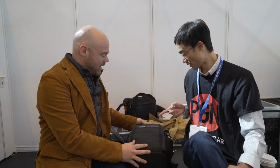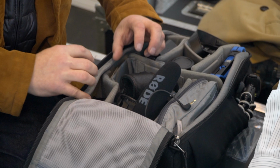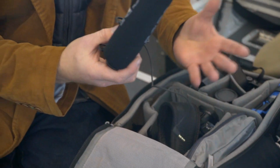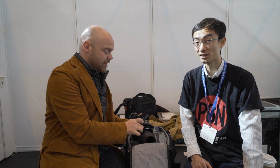Okay, so the bag, Think Tank. This is a Think Tank Urban Approach 15. I've had this about 18 months. I don't treat my kit very kindly, but this is the size bag I carry around. As you can see, there's tools in there for video work, so a Rode mic. Oh, you also do video work? I'm dipping my toe into video work because with these cameras, especially the GH5, yes.